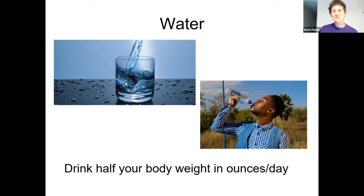The best way to keep track of it is to get yourself a water bottle and know how many of those you need to drink a day, just to keep up on your fluid intake.